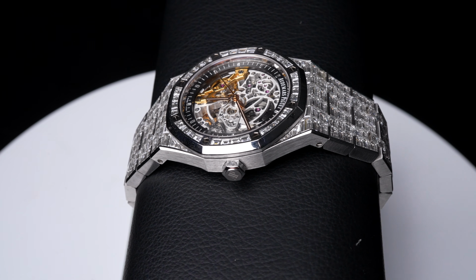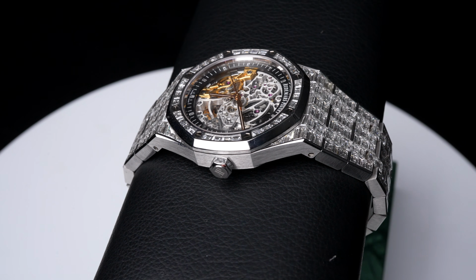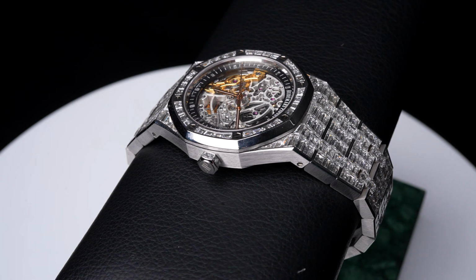Arguably, without the diamonds, it's a grail piece for most AP collectors out there. The double balance is the alpha of the Royal Oak line. Now, let's not discount the horology aspect of this. It's pretty obvious why this is $1.6 million. I mean, look at it, right? But the double balance, quickly talk about that.